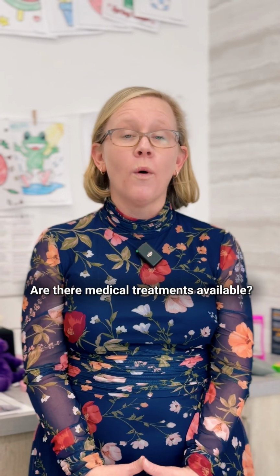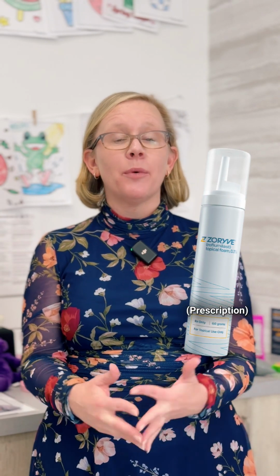We also have a wonderful new treatment for seborrheic dermatitis that's a topical, non-steroid treatment approved for patients age 9 and up. It's once a day and it's a foam, so it's like a mousse, really easy to use. It's called roflumilast, the brand name is Zoryve, and we're very thrilled to have this lovely treatment option to treat patients age 9 and up with bad seborrheic dermatitis.